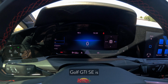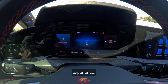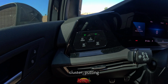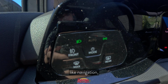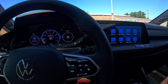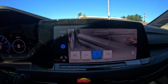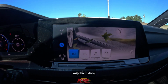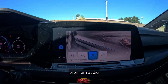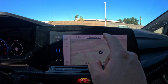The Volkswagen Golf GTI SE is packed with advanced technology to enhance both convenience and the driving experience. The Digital Cockpit Pro display offers a customizable digital instrument cluster, putting key information like navigation, speed, and performance data directly in the driver's view. The central infotainment system features a high-resolution touchscreen with Apple CarPlay, Android Auto, and wireless charging capabilities, ensuring seamless connectivity. The available Harman Kardon premium audio system provides an immersive sound experience, perfect for enjoying your favorite tunes on the road.